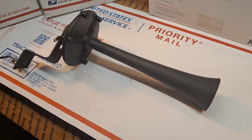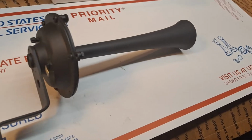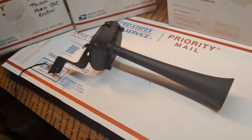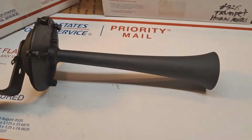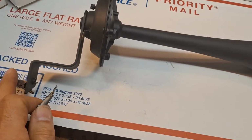Today is Monday, February 28th. This is the 1967 to 1970 Cadillac Trumpet Horn. This is the 926 metal variant with the metal tube. Okay, and this is a functional validation test for my friend Stefan in Los Gatos, California. And I'll go ahead and apply it to power.